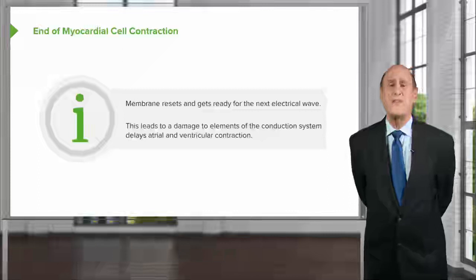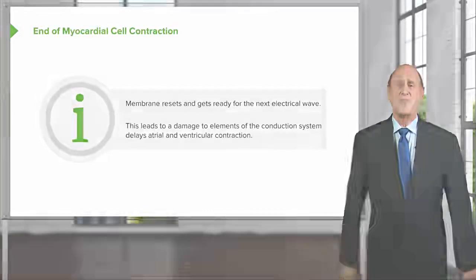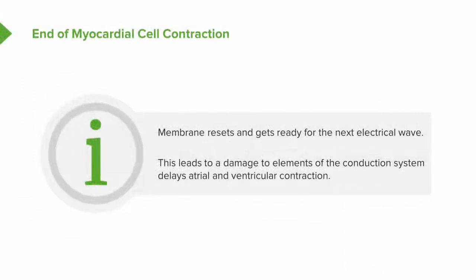And so when there is damage to the elements of the conduction system, it delays atrial or ventricular contraction, and this damage to the elements of the conduction system can lead to either sick sinus syndrome, an abnormality in the sinus node, or it can lead to abnormalities in the ventricular system, which is seen as bundle branch block.